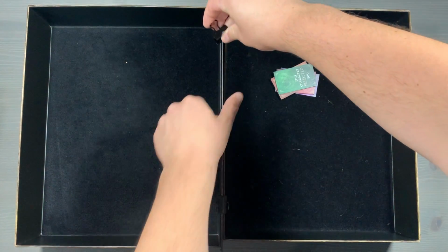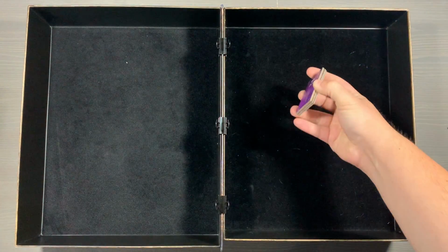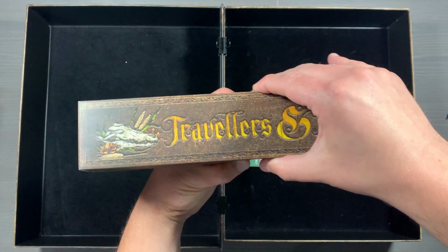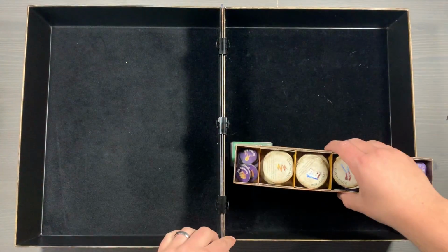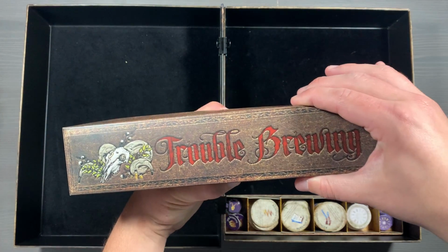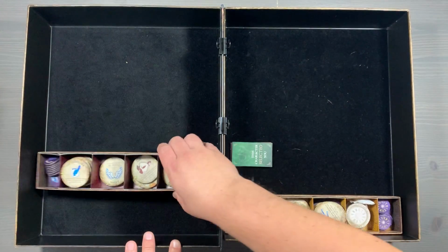Put them all in the center like that. And then we'll take all of our roll tokens like this and put them there. We'll then take the Travelers and Fabled box and open it up like so, and we'll put it on this bottom right section. After choosing your scenario, you'll do the same thing with that box and lift it like so, and then put it on the left side.